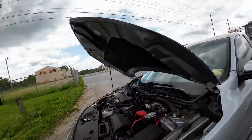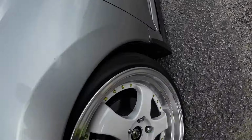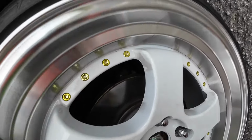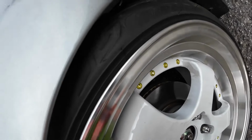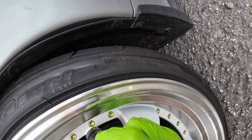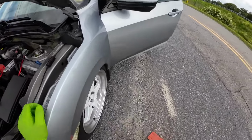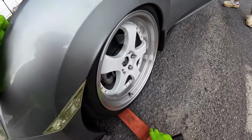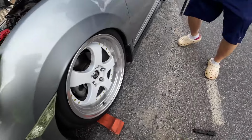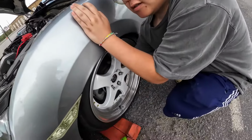Do me a favor and hit the switch. I want to see if it's blowing out straight. These are what, air struts? Yeah, air struts. Okay. All right. I'm pretty sure it's my air line container. Yeah, I can see the line moving a little bit.